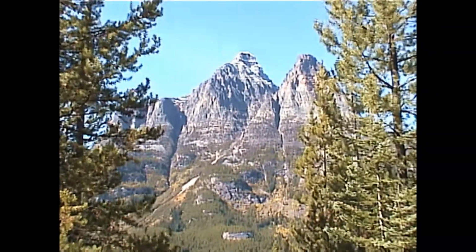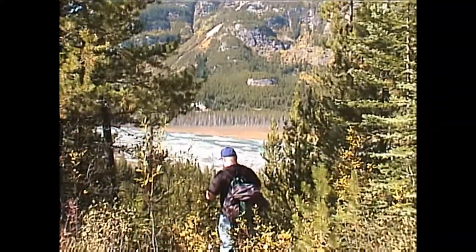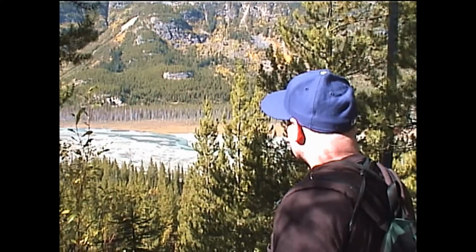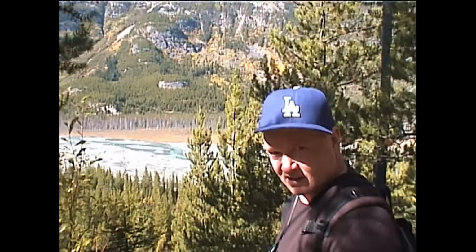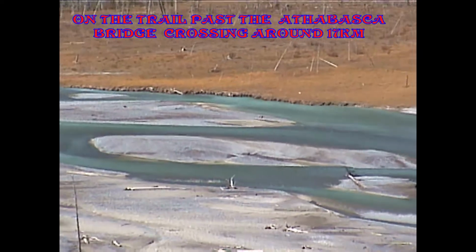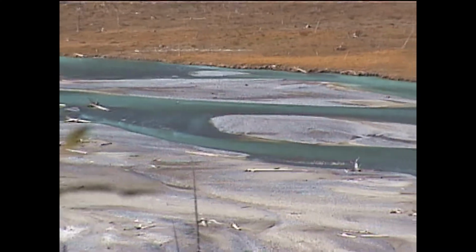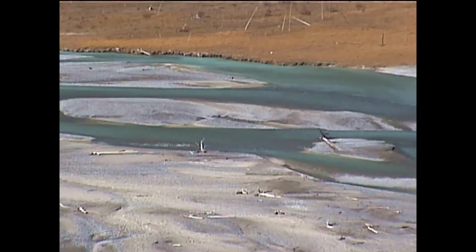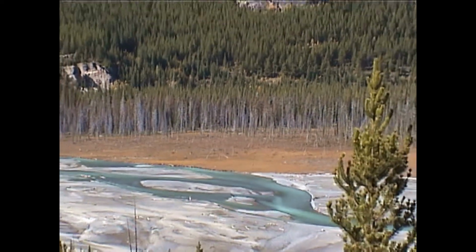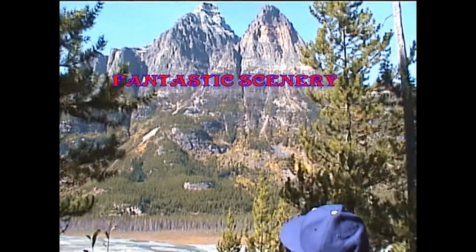I believe this is the gorgeous view of Dragon Peak with the Athabasca River in the foreground. Hey, look this way. Here's the Athabasca down there, still before Fortress Lake. That's pretty scenic. There's Dragon Peak again.